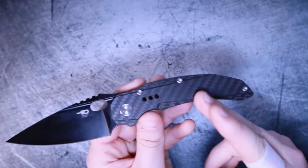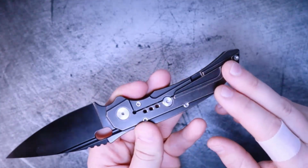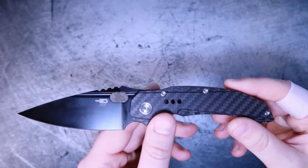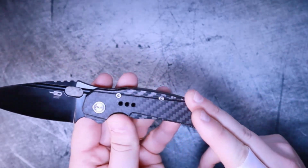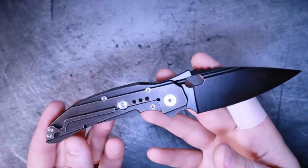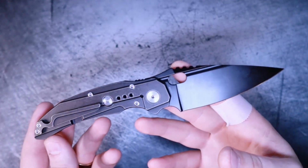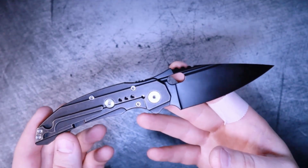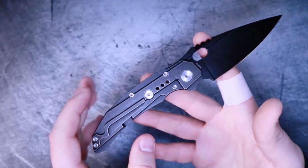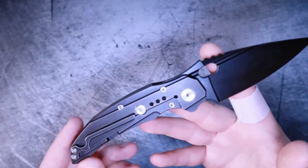We're looking at carbon fiber, titanium with titanium backspacer, titanium pocket clip, S35VN steel, and hardware that is all T8. That's so nice. Both Todd Knife and Tool and Bestech got it right. I don't want to have to switch drivers if I need to take this apart. I just don't. And you know what? You don't have to, because every single one of these body screws is in fact T8.